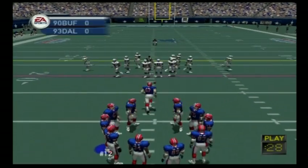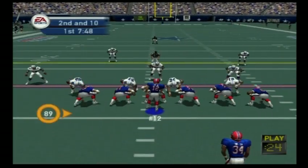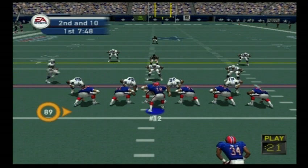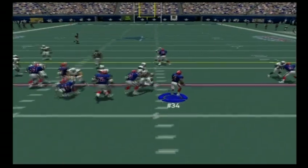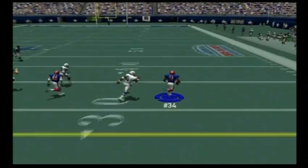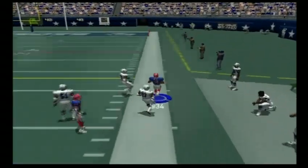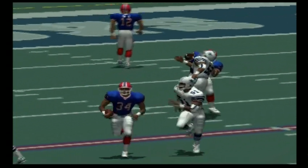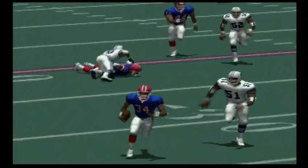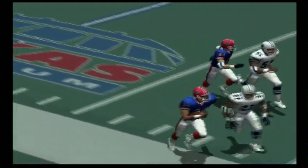Ball on their own 18. The Bills using motion. Number 34 gets the carry. Still going. Let's see how that guy was able to break free. It's just a case of great individual effort on that one. Just watch as he moves into the open field and accelerates into the secondary.